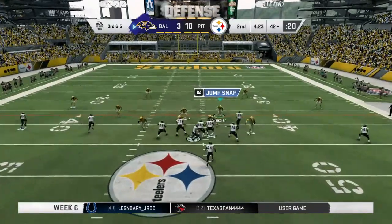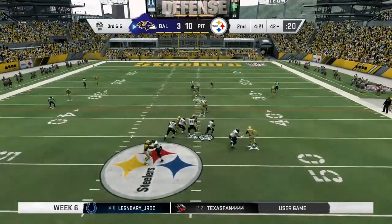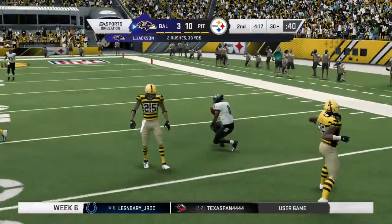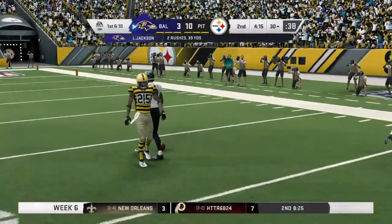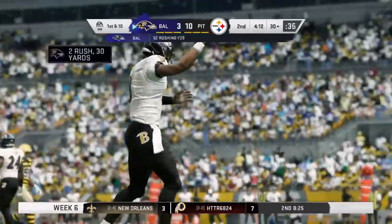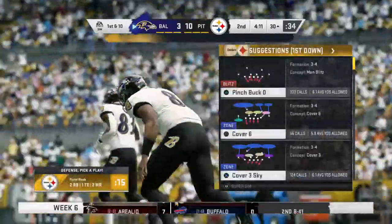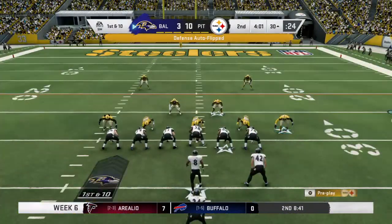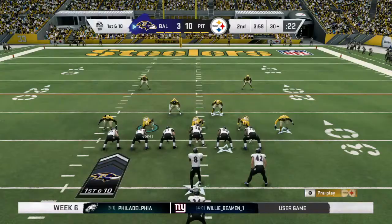They've seen things on tape and in previous games that led them to believe that even in a long-distance situation, they can still run the football and gain enough yardage to put themselves in a good spot on 3rd down. Lamar Jackson, such a threat with those legs, able to improvise and get the first. All runs on this drive so far. It's 1st and 10.